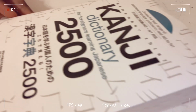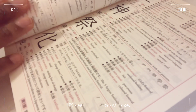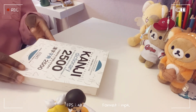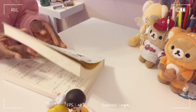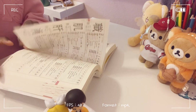One way that has been helpful for me is using kanji dictionaries. Dictionaries may not be everyone's cup of tea, but they personally have helped me a lot when it comes to preparing for Japanese exams. The one I currently use is called the Kanji Dictionary 2500 for foreigners learning Japanese. I really like the structure of this dictionary as it covers a lot of the kanji from JLPT levels N5 to N1.